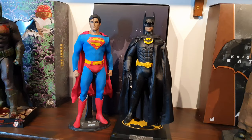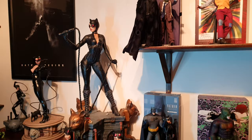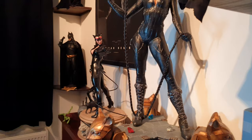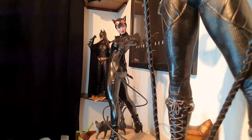Then you got the Darkest Knight over there, and the Medicom Hush Batman and Catwoman. And then we got the Arkham Knight Prime 1. Incredible statue there. And the Sideshow Collectibles Let me turn my light round a little bit here, get some light on her. There it is. Oh, she is amazing. That's one of my favourite pieces right there. It really reminds me of the Adam Hughes look.